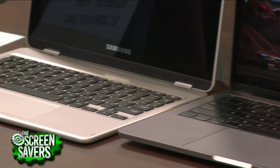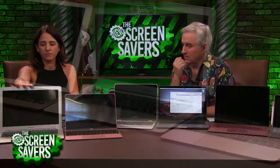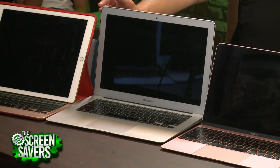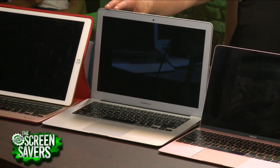Now there is an older Macintosh here. This is the MacBook Air. This is the least expensive Macintosh Apple sells. It starts at $1,000. You were able to find a student discount down to what, $850? Yeah, $850 for a brand new one. Well, it's not new, it's old hardware, but from the new part, and then $800 refurbished.